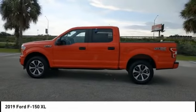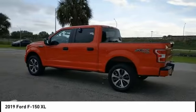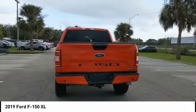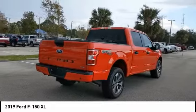Stop by and take a look at the 2019 F-150. A Ford F-150 knows how to handle any situation. It's built to follow orders, no whining. This vehicle has less than 100 miles. Here are some of this vehicle's great options.